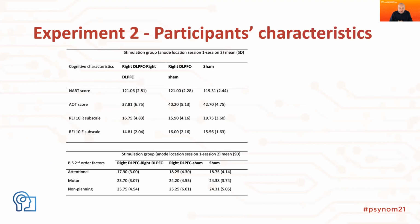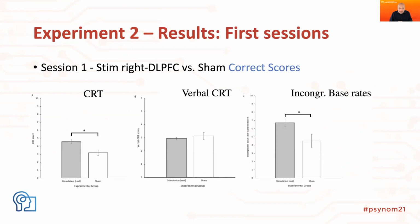So for the results, again, descriptively, the cognitive characteristics that we measured, and again, we find no differences except a slightly higher need for cognition score in the sham group, but because that should work against our predictions anyway, that should be fine. And here are the results from the first session. This is a straight replication of experiment 1. In the left panel, you can see that after stimulating the right DLPFC, scores are significantly higher than in the sham group. And in the right panel, you can see the same result pattern for the incongruent base rate vignettes. Again, a boost in the stimulation compared to the sham group, and no difference for the verbal CRT task.